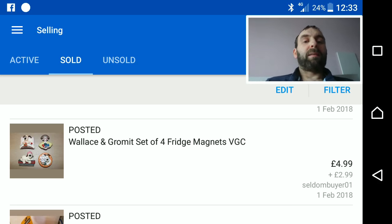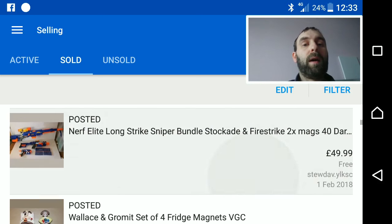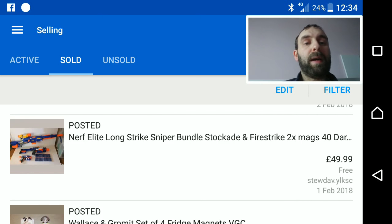So this was kicking around for ages. I paid £30 for a ginormous set of Wallace and Gromit figures and that sort of stuff. And there were these things kicking around. I forgot I had these, and they went for £5 with £3 postage. And then we got a Nerf bundle. This was a Longstrike with a Firestrike and a Stockade electric gun inside those. I put all three together and got £50 for a nice little sniper bundle.